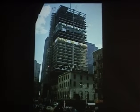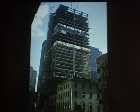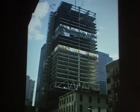Now, these are some pictures from construction. You can just see some of this going on. These are diagonals coming up there. I can't quite see it around the corner, but it's there, and so forth. I think the next picture is a little bit better.